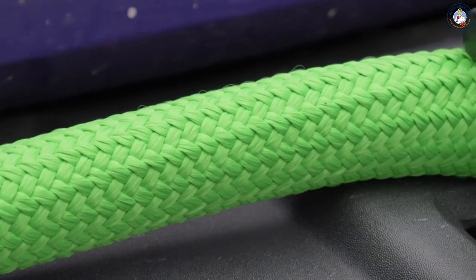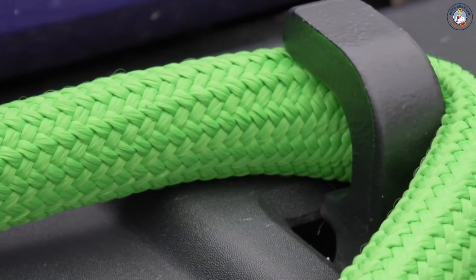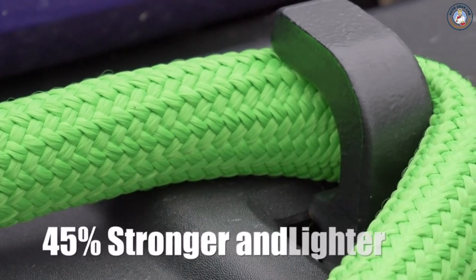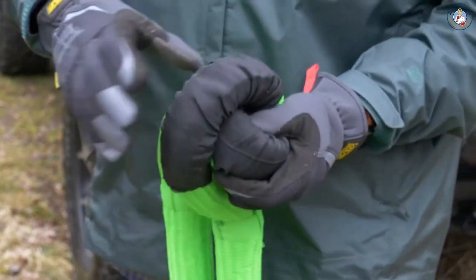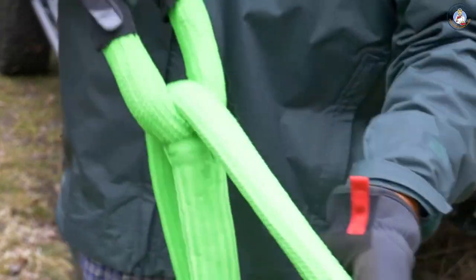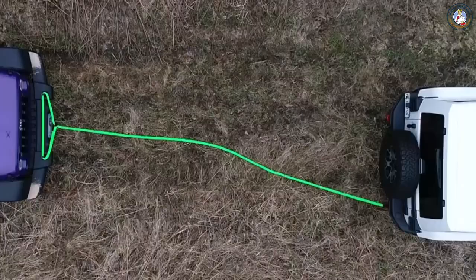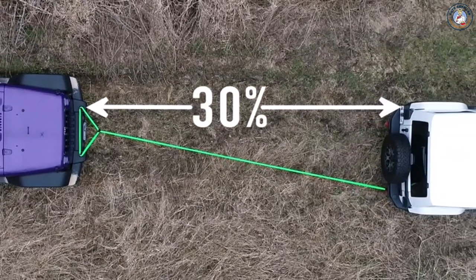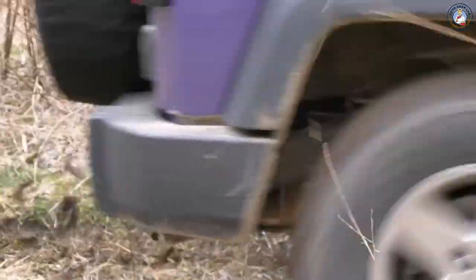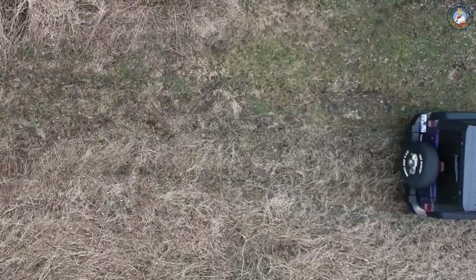These heavy-duty recovery ropes are constructed of 100% double-braided nylon, making them incredibly flexible, yet 45% stronger and lighter than wire rope. The Kinetic Energy Recovery Ropes come with protective sleeves around each end securing eye to add to abrasion protection and longevity. Each shock-absorbing rope creates kinetic energy by stretching up to 30% of its original length, then releasing that energy like a rubber band, pulling the vehicle clear with ease.